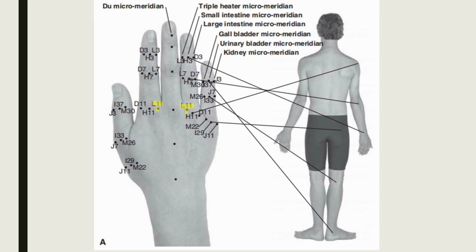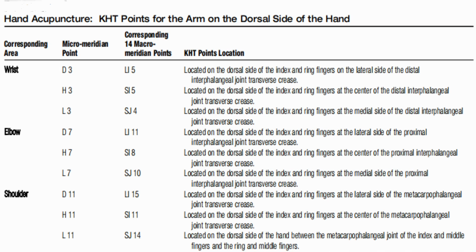L11, Sanjiao 14, located on the dorsal side of the hand between the metacarpophalangeal joint of the index and middle fingers and the ring and middle fingers. For your quick reference, we have here the table showing the KHT points for the arm on the dorsal side of the hand.